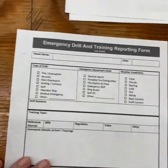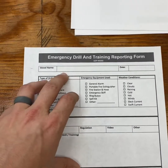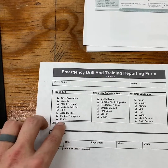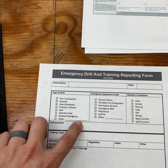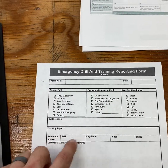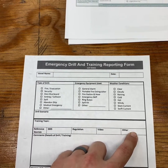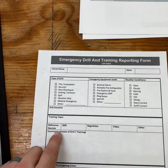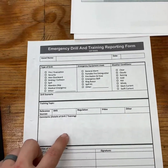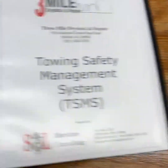So you'll take a copy of the emergency drill and training reporting form that you made and fill it out. You put your vessel name, date, type of drill. I would write other safety meeting. Then in your training topic, you can put mission statement. And so you would use other as your reference source, and put in there TSMS. Then write any comments that you or the crew have during the meeting, print your name, and sign your name. Once you're done with this, you send a copy to the office through Dropbox, and you'll put this in the safety meeting section of your TVR.